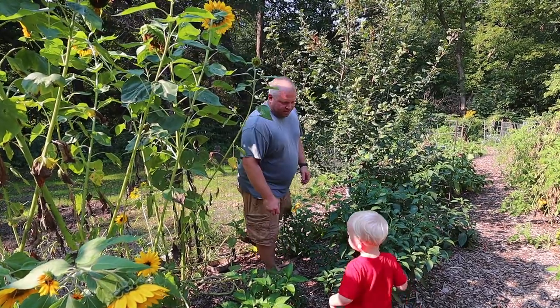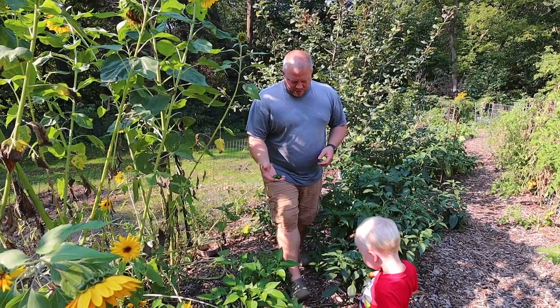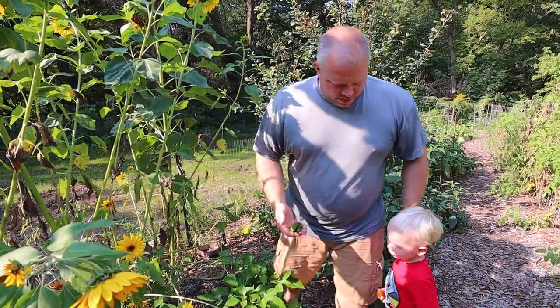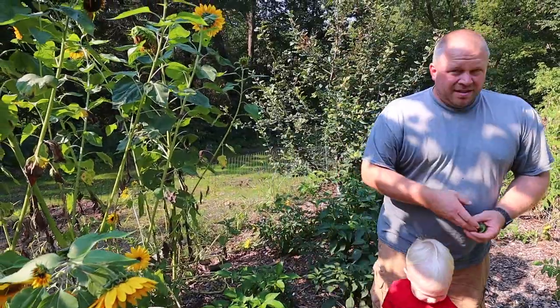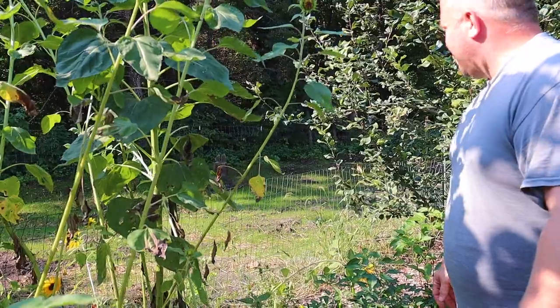I saw that one. Oh, you got another one to feed to the chickens? Look at, I got some peppers. Oh, a lot of peppers. Yeah. You going grass back there, Matt? Yeah. There's a little bit of grass growing back there.